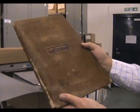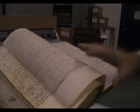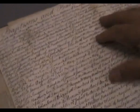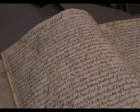This is the earliest register book for East Witton, which dates from 1770. This is on parchment, but very, very neat entries in this case by the vicar. As you can see here at the top, baptisms and burials in 1776. They're all listed out.